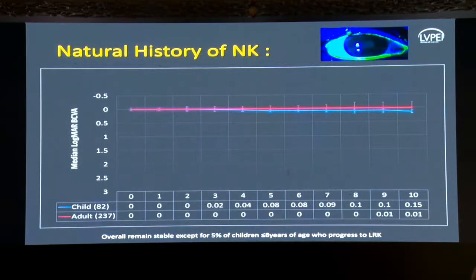Now, what is the natural history of the no keratopathy group? We have these patients, about 300 and odd patients, who did not have keratopathy to begin with, and you will see that over a follow-up of 10 years, they mostly remain stable, particularly adults remain stable.